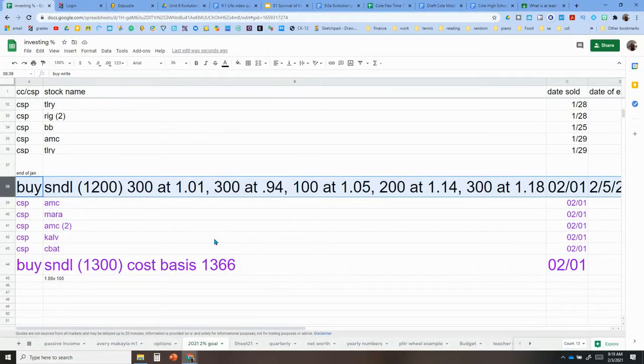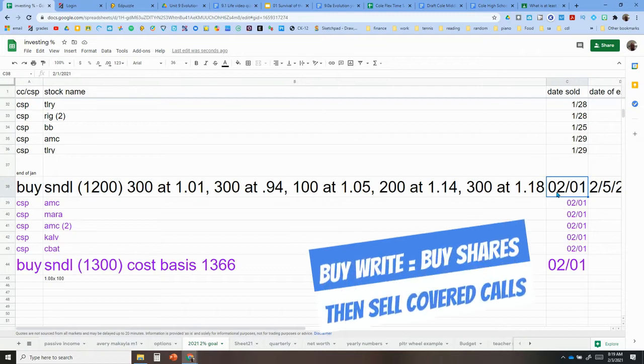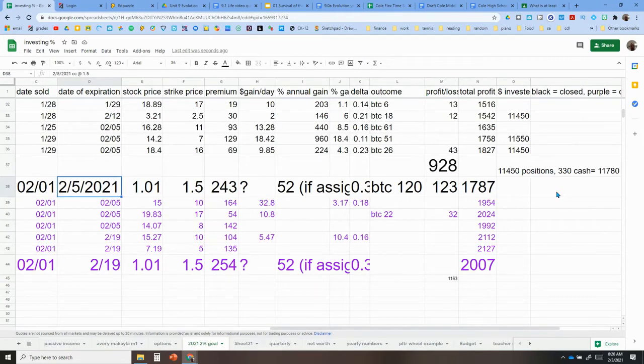Okay, so here I showed the total positions that I bought. So I had 1,200 shares: 300 at 1.01, 300 at 94, 100 at 1.05, 200 at 1.14, 300 at 1.18. I did sell these on Monday with a buy-write, meaning that I bought the shares and then I sold covered calls at 1.5 for all of these. Date of expiration was 2/5, so just a weekly expiration. Again, stock price was 1.01 on average, strike price 1.5. I received $243 in premium for 5 days. The benefit is if it goes up to 1.5, I would then sell all those shares at about a 50-cent per share gain. And I also get to keep my $243 in premium.